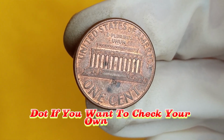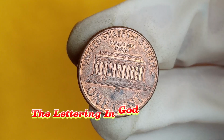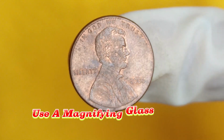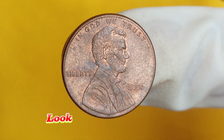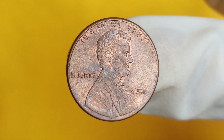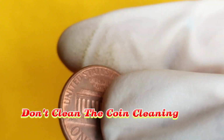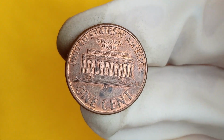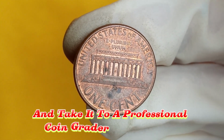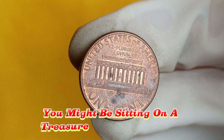If you want to check your own coins, start by carefully examining the date, the lettering, "In God We Trust," and the word "Liberty." Use a magnifying glass under good light. Look for doubled letters, odd shapes, or slight shifts in design. If you notice something unusual, don't clean the coin. Cleaning can reduce its value. Instead, put it in a soft holder and take it to a professional coin grader or appraiser. You never know, you might be sitting on a treasure worth thousands.